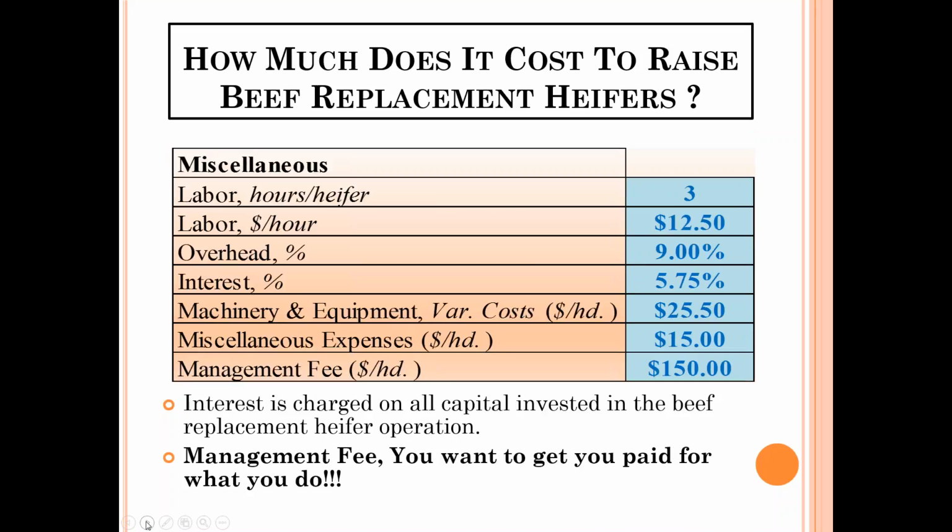Next is our miscellaneous expenses. These are going to include our labor, our overhead, interest, machinery and equipment, miscellaneous expenses, and then a management fee. Interest was charged on all our capital invested in our beef replacement heifer operation. And then we included a management fee of $150 per head. You know, you want to get paid for what you do. That's why we included a management fee.